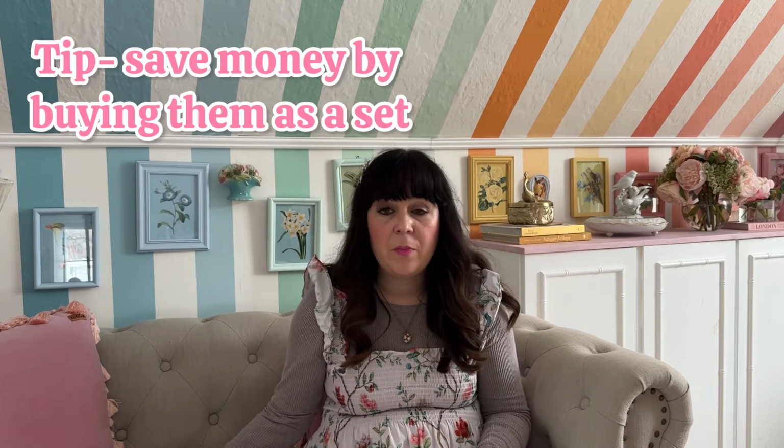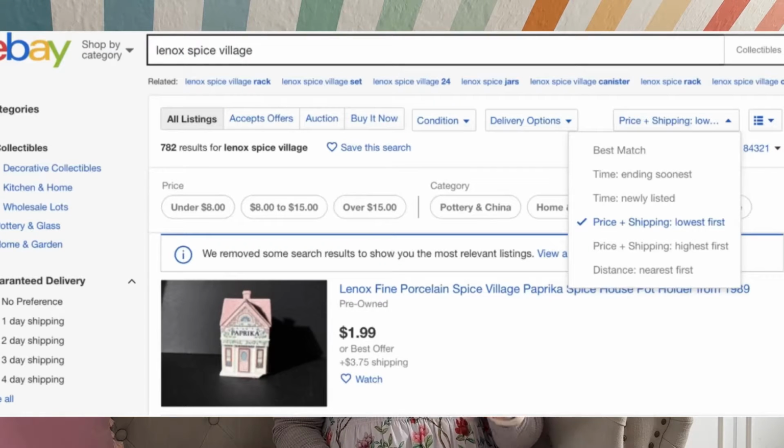Hot tip, if you buy them as a set, you're going to save some money. When I was first buying these, I could buy them for $8 a little house shipped. That was 5 years ago. Nowadays, you can get them for about $100 for each house shipped. And if you can get a whole set for like $800 or $900, that's obviously much cheaper than buying them one by one.